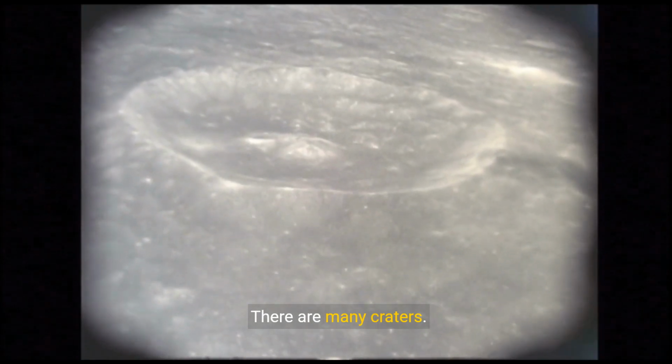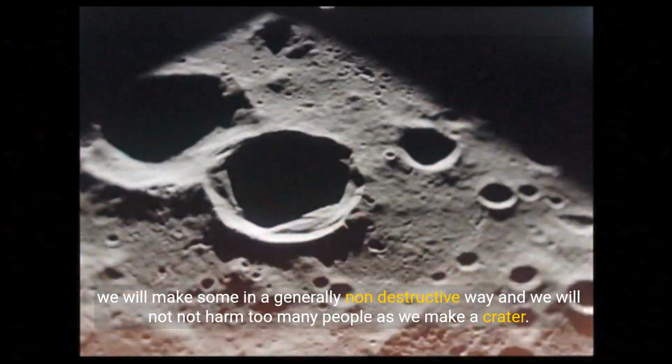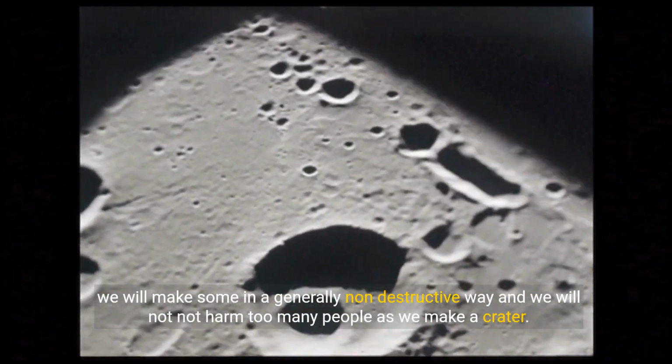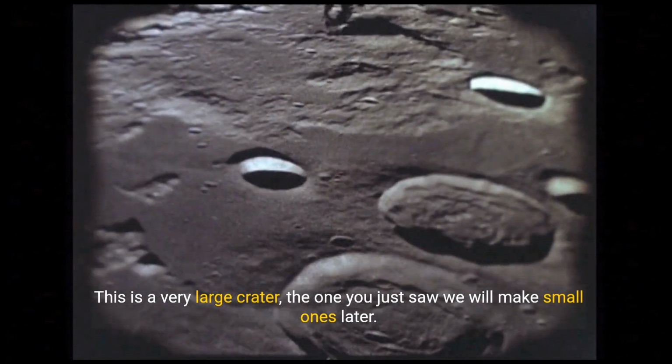There are many craters. Here is a close-up of one, and we will, in a later lecture, not only talk about craters, we will make some in a generally non-destructive way, and we will not harm too many people as we make a crater. This is a very large crater, the one you just saw. We will make small ones later.